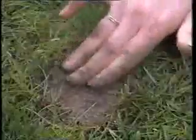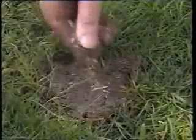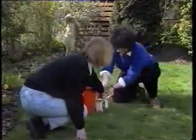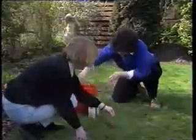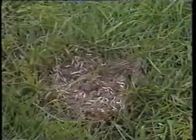Then once you've firmed that down, if you just put a bit of grass seed over the top, just sprinkle a little bit on, and that will help to give it a helping hand. And then just rough up the surface slightly so that the grass seed gets in good contact with the top dressing, and then it should grow away really well. If it doesn't rain for a day or two, then it's time to get the sprinkler out.